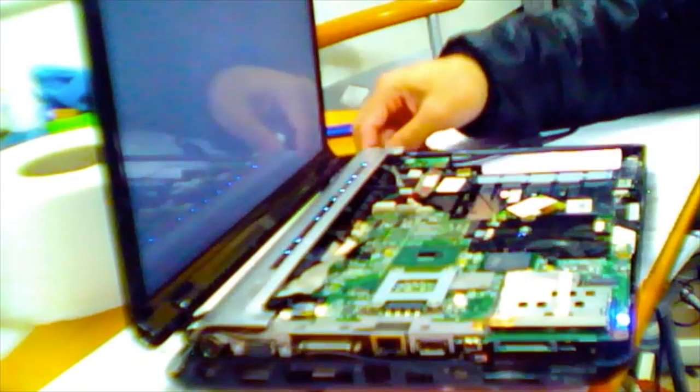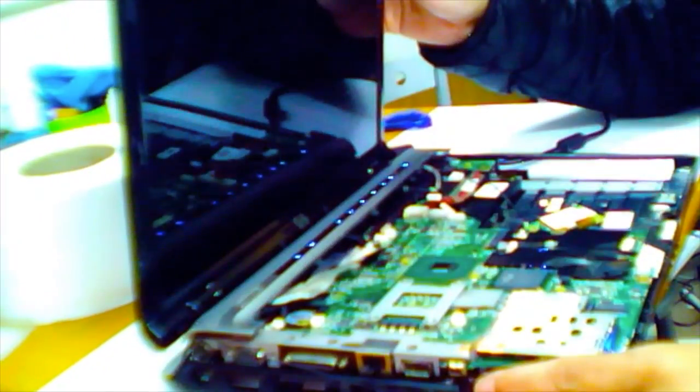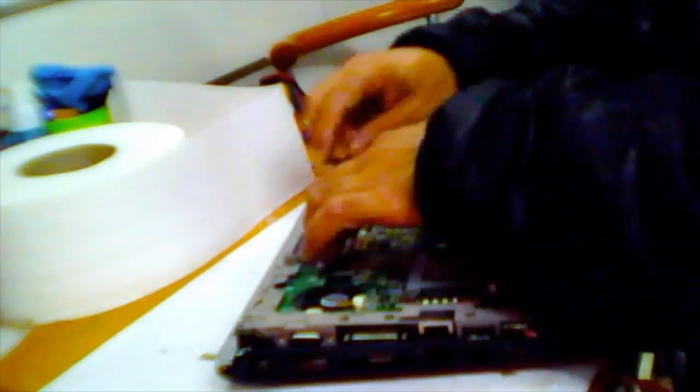In this case, as I don't have the hard drive right now, it's not showing anything. It's just blinking on the top, I believe. So I'm going to connect the hard drive and let's see what happens after I connect it.